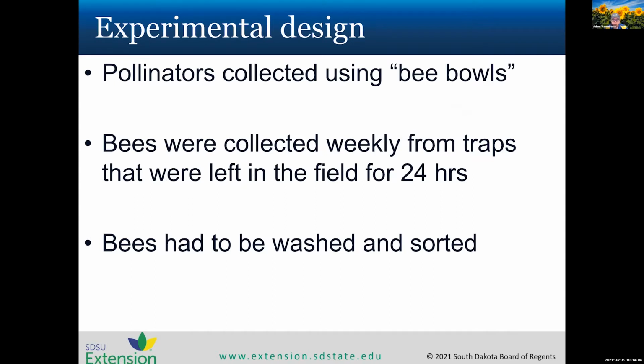So when we put those traps out, as soon as the sunflowers started flowering, we'd put our little cups with the soapy water out, and we'd leave them in the field for 24 hours. And then we'd go back and collect them the next day. And then we did that on a weekly basis. Now we could have sampled more, but one of the issues we had was most of our sites were in central South Dakota. So 2 days a week, driving a round trip of 6 to 7 hours really adds up on the finances. And also we didn't want to oversample those pollinators because we didn't know how robust those populations were. We didn't want to decimate them.